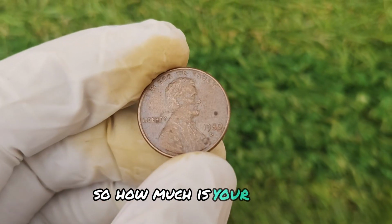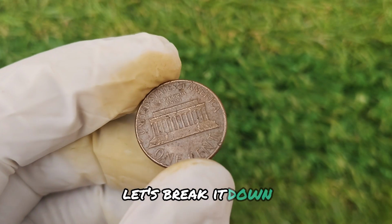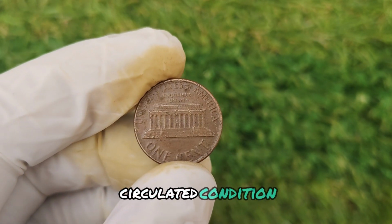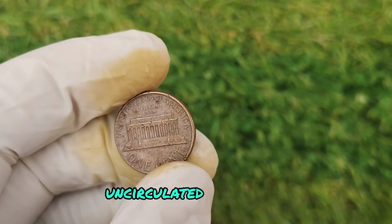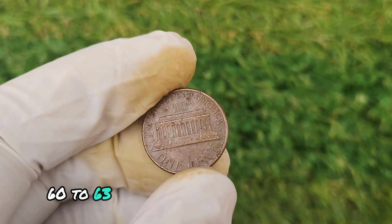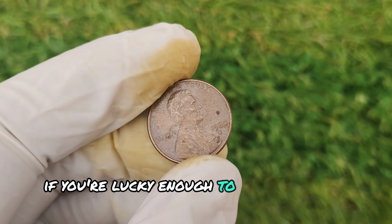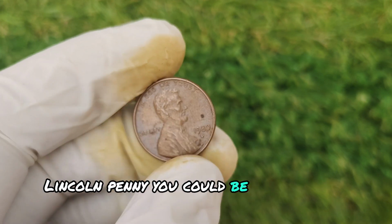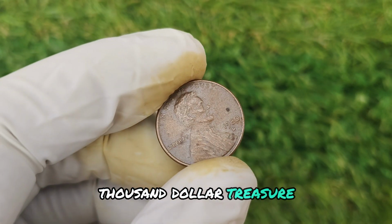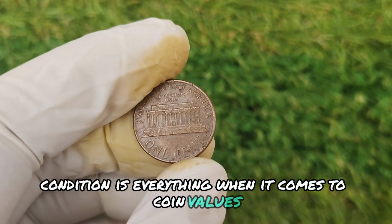So, how much is your 1980 Lincoln penny worth today? Let's break it down. Circulated condition, worn, common, usually worth 1 to 10 cents. Uncirculated, mint state 60 to 63, sells for around $3 to $15 each. If you're lucky enough to have an MS-68 graded 1980 Lincoln penny, you could be sitting on a $50,000 treasure. Remember, condition is everything when it comes to coin values.